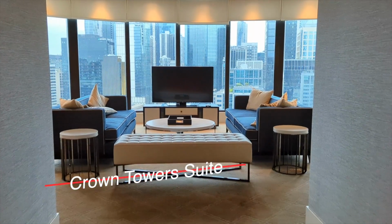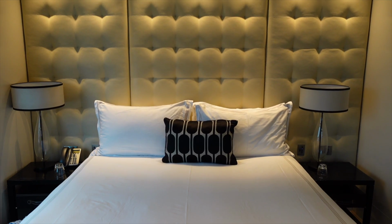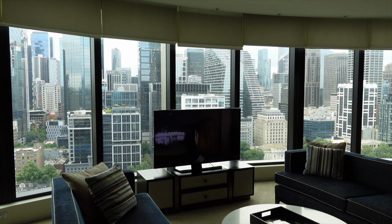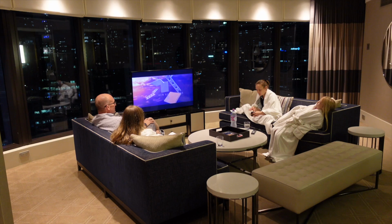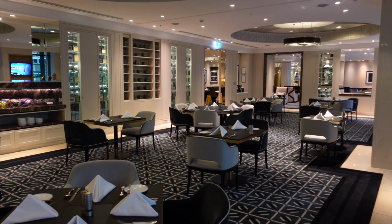Do you like doing staycations? Today we're staying at Crown Towers, a luxury 6-star hotel located in Melbourne. And I'll be reviewing this amazing room. We'll be trying out its pool, room service, resort features that make staying at Crown one of our favourite destinations.